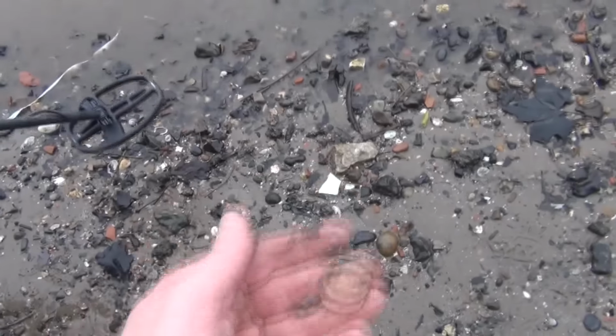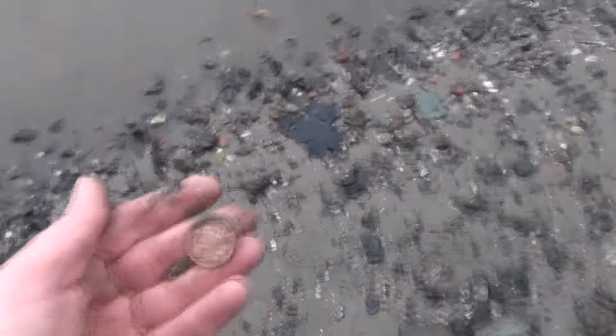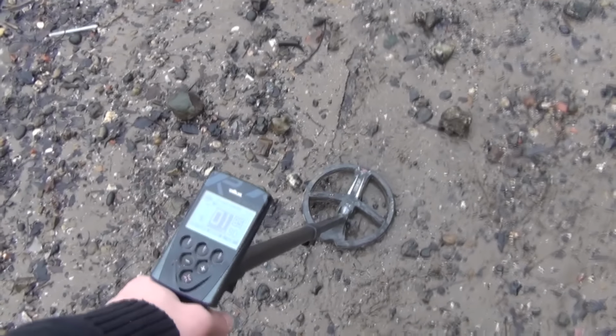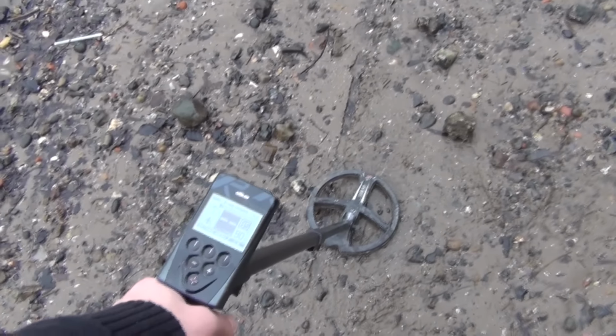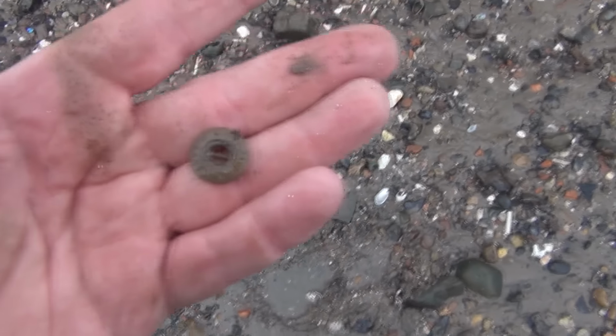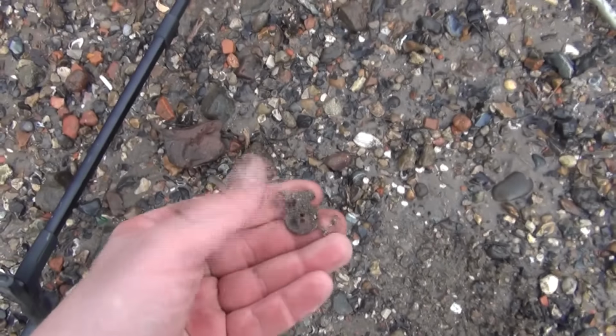So this seems to be a coin layer here, which is good. And I've got the Deus on GM power with the iron volume turned down and the discrimination up. Nice little one here, found with a detector and pinpointed by my darling wife. Just kick this up. It's got to be a penny, I guess. No, don't think it is. It's a button. Reading 56.